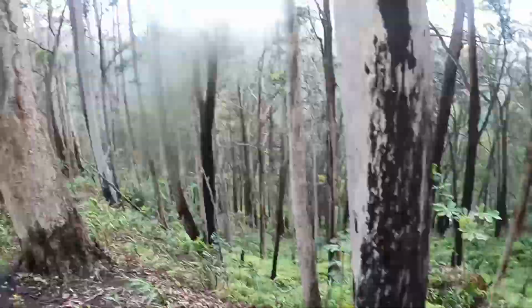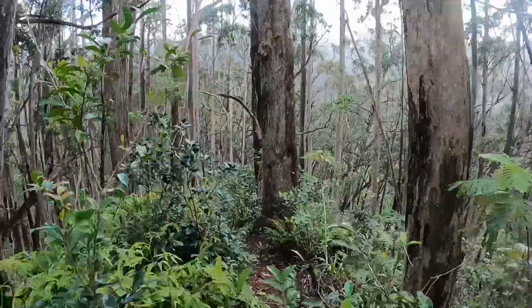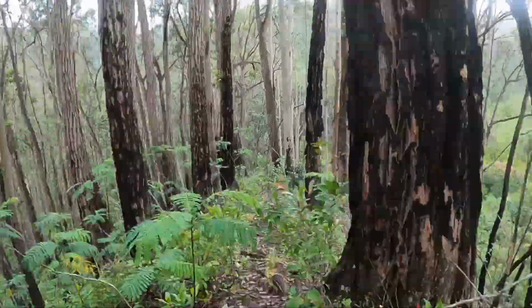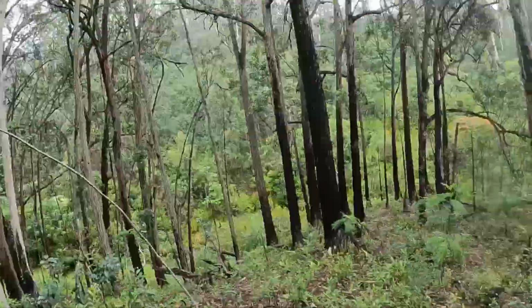Once you get down to the clearing, there is a clearing where there used to be a little fire ring. You're going to shoot to the right, and then you have a very steep part that's a little bit muddy to actually get down inside the river.